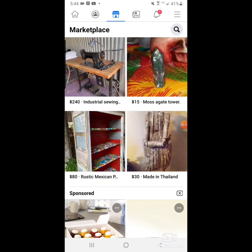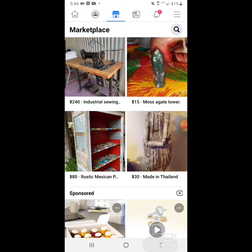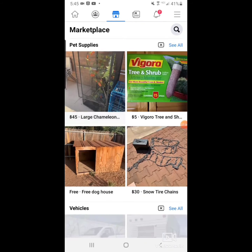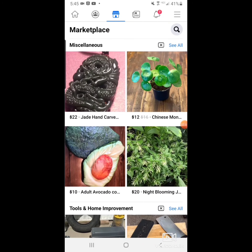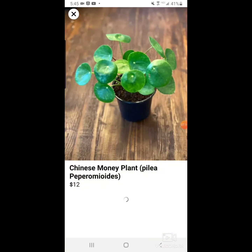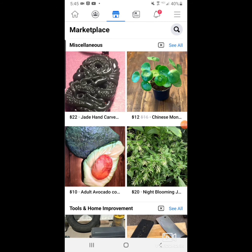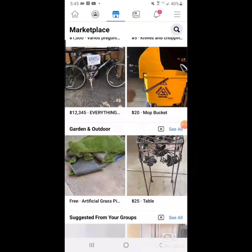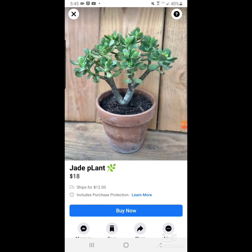Let's see. Someone has a crystal. This is moss agate. Not bad. Not bad at all. Let's see. Chinese money plant, but this looks like it's not in Tucson. Yeah, they're shipping that. I only like to look at stuff that I can pick up. So I'll skim through the shippers. Now, there you go right there. I just said I was going to skim through the shippers.